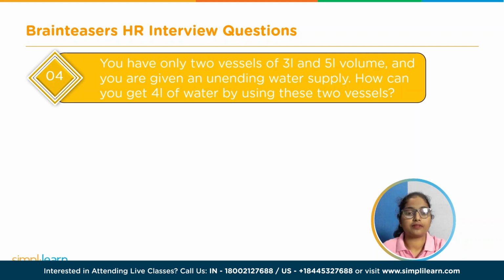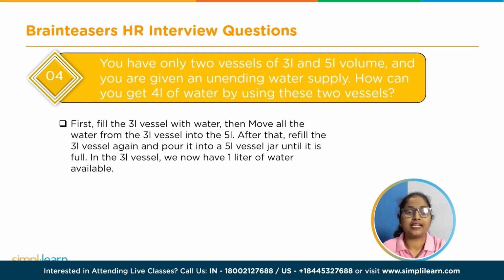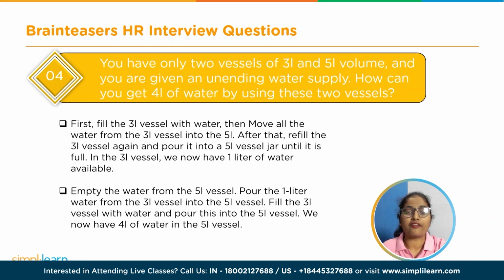You can answer this question by, first, filling the 3 liter vessel with water, then moving all the water from the 3 liter vessel into the 5 liter vessel. After that, refill the 3 liter vessel and again pour into the 5 liter vessel until it fills. In the 3 liter vessel, now we have 1 liter of water available. Empty the water in the 5 liter vessel, and pour the 1 liter of water from the 3 liter vessel into the 5 liter vessel. Fill the 3 liter vessel with water and pour into the 5 liter vessel. We now have 4 liters of water in the 5 liter vessel.